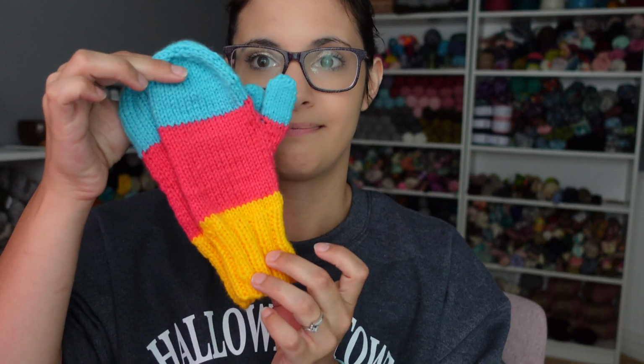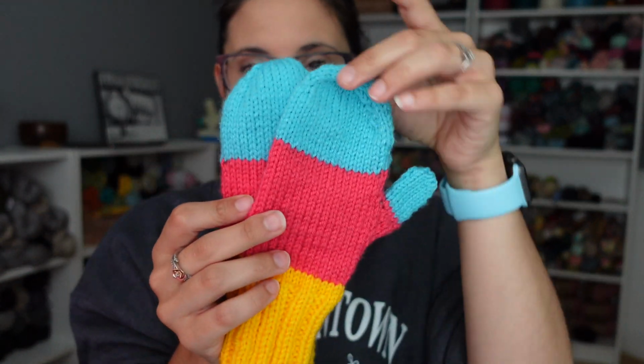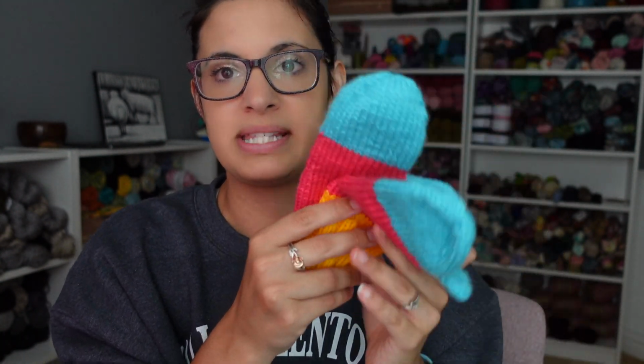I had something perfect in mind, and here they are. I mean, are these adorable? So I'm calling these my family Scrappy Mittens. They will be sized all the way from toddler to full adult. I'm thinking about 5 sizes in total: toddler, child, adult small, medium, and large.